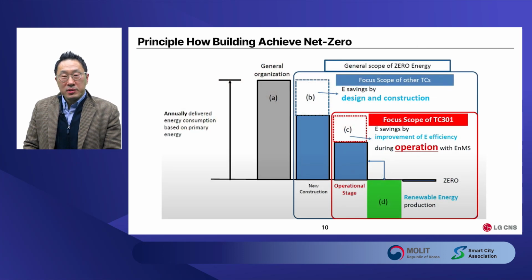Basically, a building requires energy from outside. In order to achieve net zero, there are three phases shown in this slide. The B is energy savings through design and construction level technologies like insulation or structural parts of the buildings. The C is operational energy savings through a building management system. This part is now dealt with by ISO 50001. Finally, D could be compensated through energy production of the building.